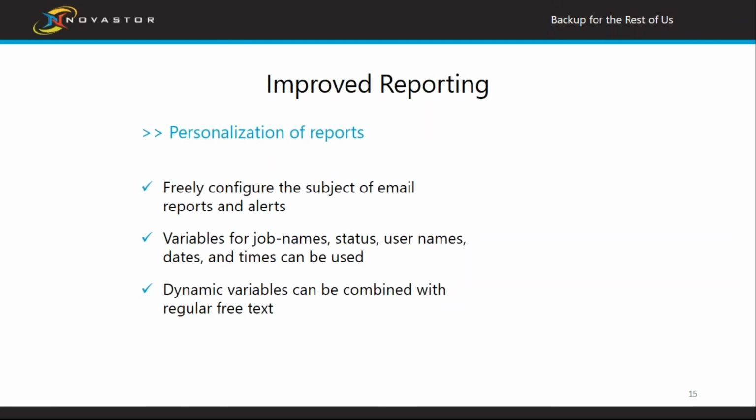Under reporting, we added personalization to your reports. You can configure the subject line of email reports and alerts. Everybody will ask, I don't like your subject, I want to add my own subject. We listen, we add it. We also added variables to the job names, which include job name, status, whether it failed, was successful, or had warnings. It includes username, who the software is running under, date, and time. Those variables can be combined with text that you type in. So you can say, this is backup from John's computer, and add additional variables to it. So it's very easy to understand once you receive those email alerts, and you can sort them very quickly.